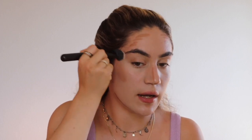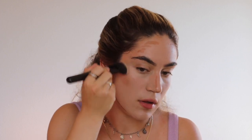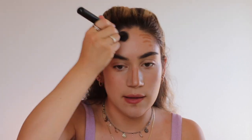You don't want to take it too down because it will look weird. You just want to take it and then bring it up. As you can see, it blends immediately and it looks very natural and beautiful. I also blend it down here, and then same thing here. I try to keep it more on the outer side of my forehead. So same here, going up without bringing it down too much.